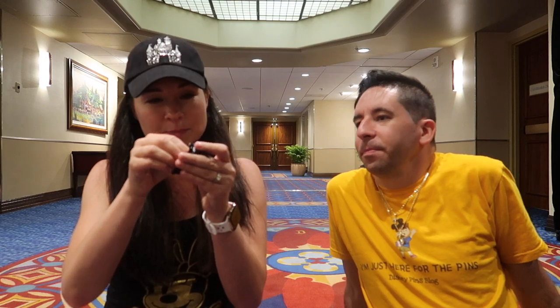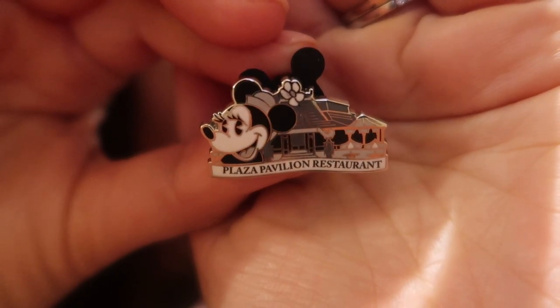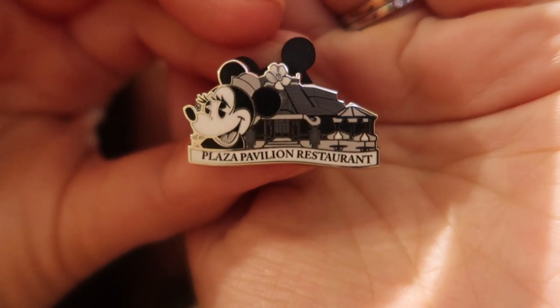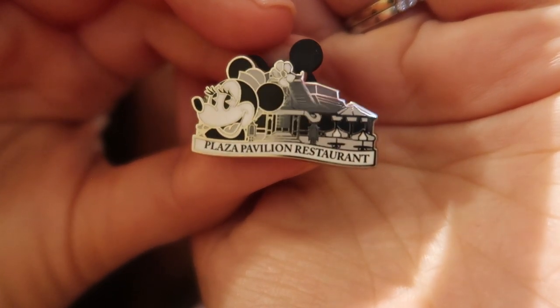Okay, last one of this box. Oh, this is actually one of my favorite spots in Disneyland for character dining. It's the Plaza restaurant. Ryan loves character dining, by the way. It's right up my alley. So we have the Plaza Pavilion Restaurant featuring the lovely hostess, Minnie Mouse. That's a really nice looking pin though. And if you don't like character dining, you can go later in the day for fried chicken.